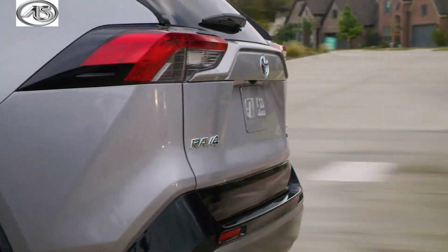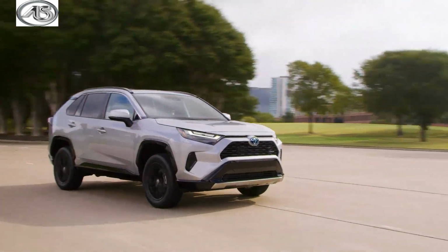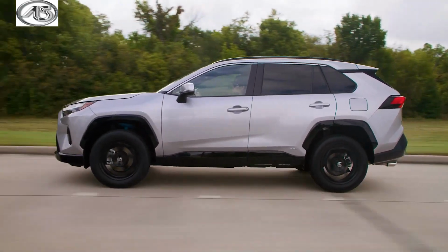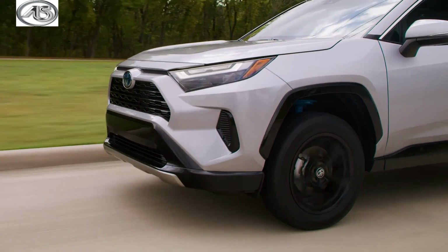The Toyota RAV4 is consistently one of the best-selling vehicles on the market, and if you're looking for a small SUV, chances are the RAV4 is on your short list. Highlight qualities include a roomy interior, a smooth ride and easy-to-use controls. It's an SUV you can get in and drive without thinking much about it.